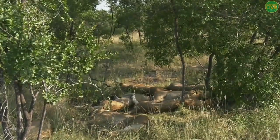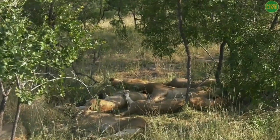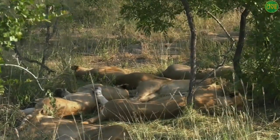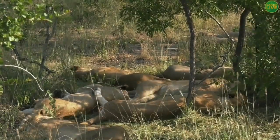But I can't tell who's who here, other than to say that there is one male lion here. I did see him round the other side. But the rest of them are so fast asleep.